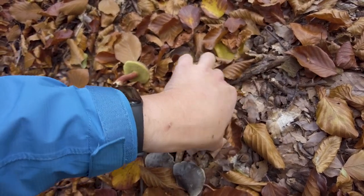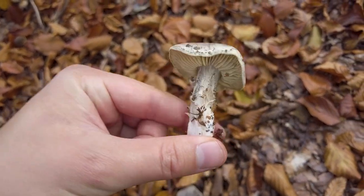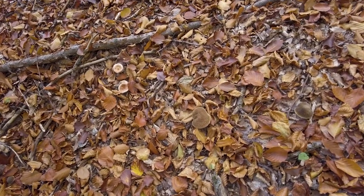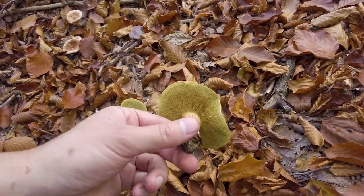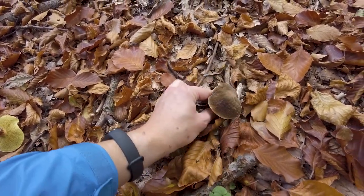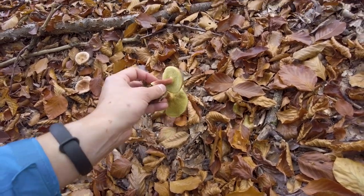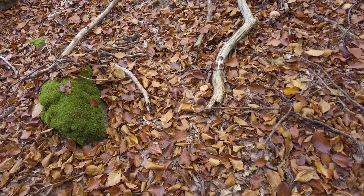Maybe we can have a look how they look from the bottom. I have a guess, but I would have to confirm this with some experts. And some more matte boletes here. Very pretty. One more. This one is moldy. So this one is staying here. And that's still not everything, because there are many more.